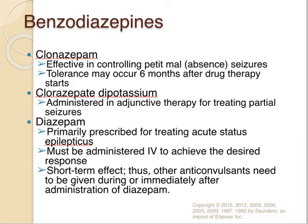Benzodiazepine. Some commonly prescribed ones are listed on this slide. There are three benzodiazepines that have anticonvulsant effects. They're clonazepam, clorazepate, and diazepam. Clonazepam is effective in controlling petit mal or absent seizures. And diazepam is primarily used for treating acute status epilepticus and must be administered IV to achieve the desired response.